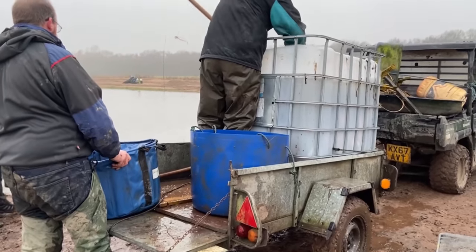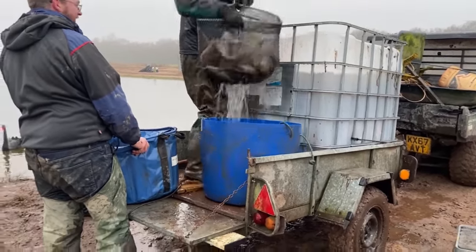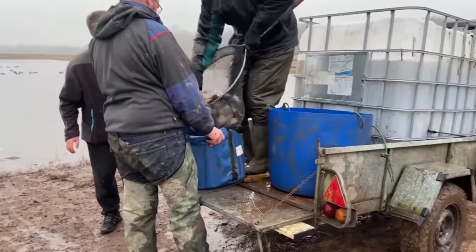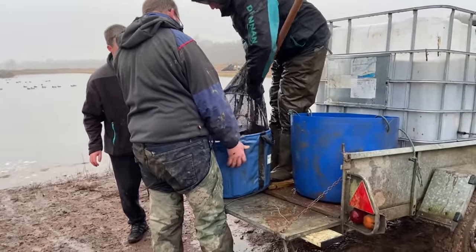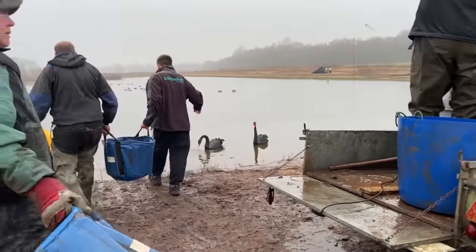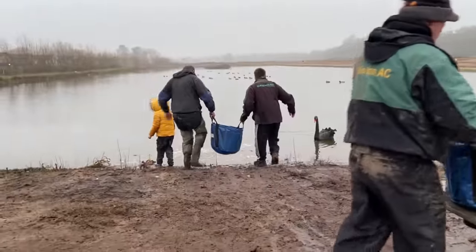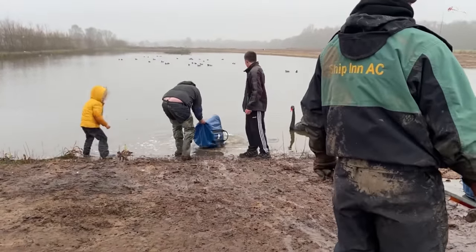Loads of fish. Obviously, that's how they get transported, just in the barrel with water. It's literally less than a minute's journey from one lake to the other, so they're in there and get transferred over safely. Everyone's a swimmer. Hope you've enjoyed this video, something completely different, and I look forward to fishing here when it's all done. Cheers, guys.